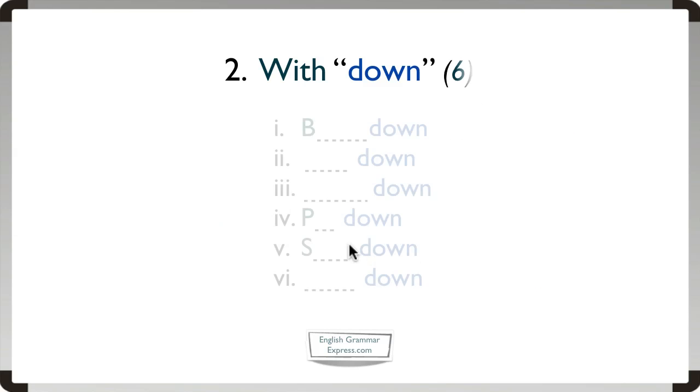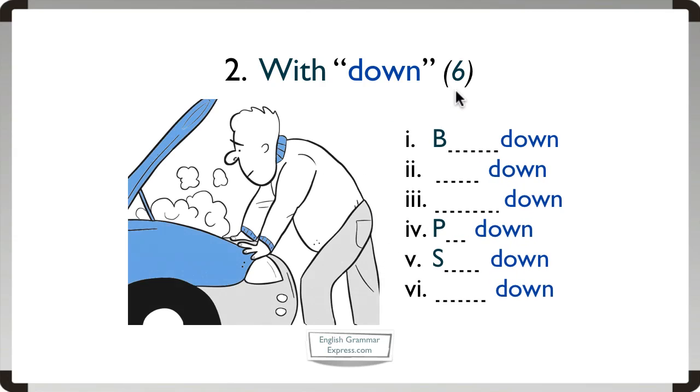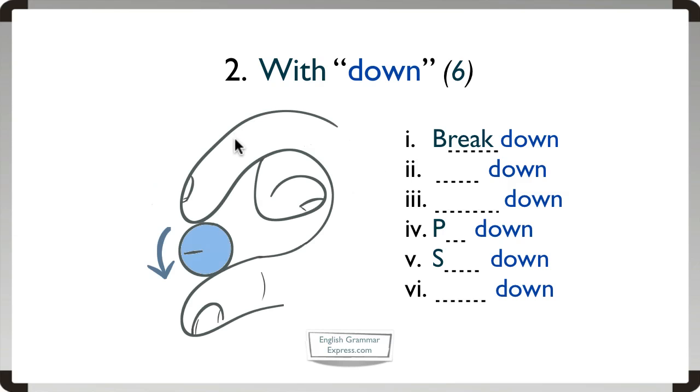Let's now look at phrasal verbs with down. And there are 6 examples here. Number 1, and this is break down. He's broken down on the motorway or whatever. Number 2, this is the opposite of turn up, turn down.